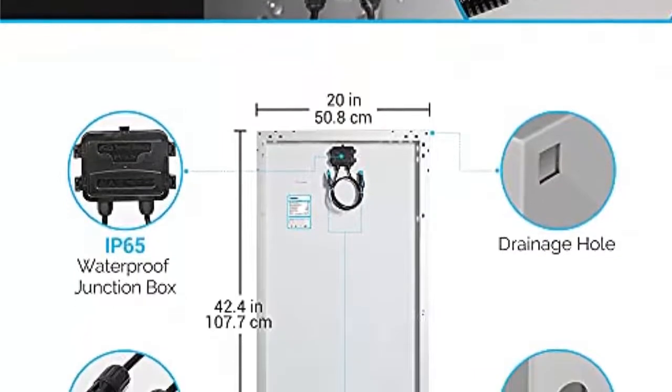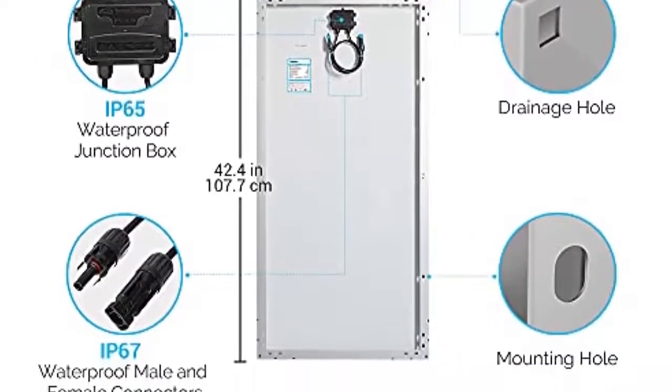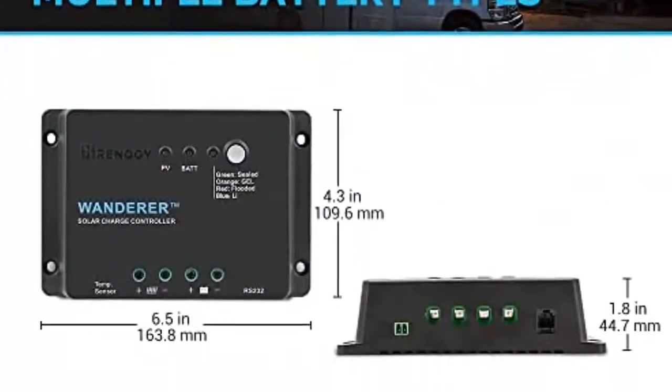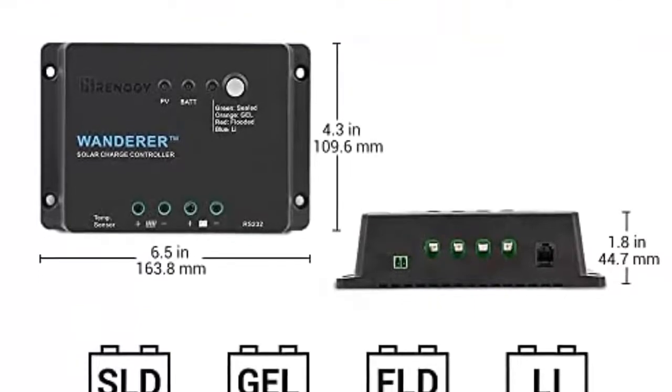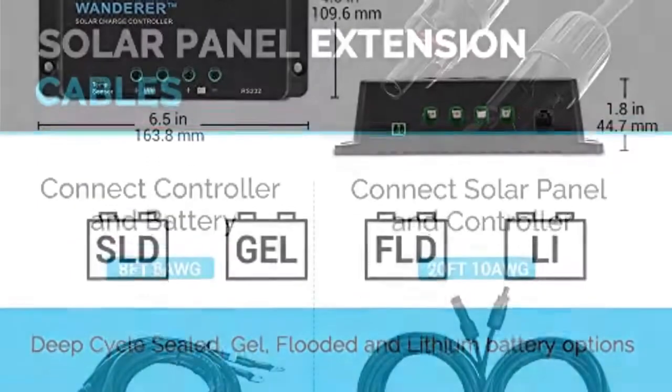Excellent performance, 21% high solar cell efficiency. Corrosion-resistant aluminum frame for outdoor use, allowing the panels to last for decades, as well as withstand high winds, 2,400 pascals, and snow loads.